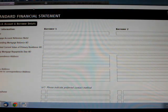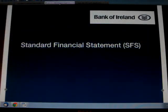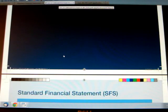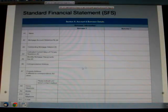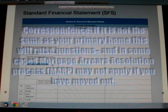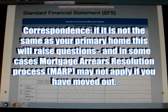Starting off, you're going to be asked for some of the general terms, such as your name, your mortgage account reference number. You'll be asked for your outstanding mortgage balance. A bank has a lot of this stuff, so some of it doesn't necessarily matter totally. You will be asked for your correspondence address right there. That's an interesting one, because if you give a correspondence address that is different from the account that you're meant to be living in, it could mean that your house is no longer dealt with as being your primary home.